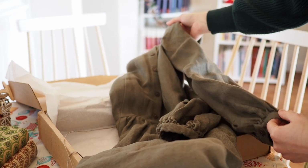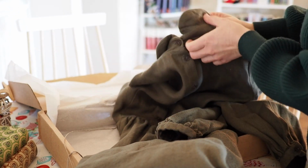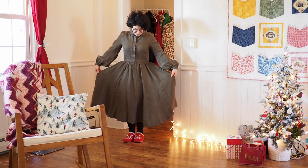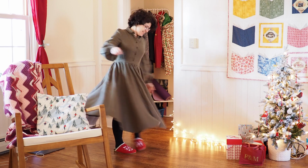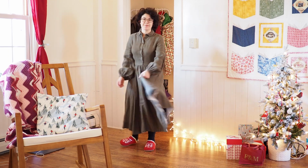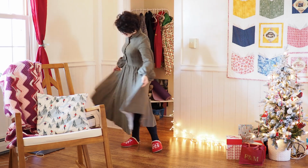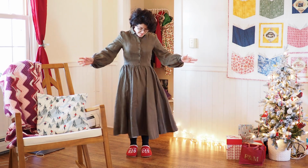Oh, it's got these beautiful, beautiful sleeves. It has a detachable Peter Pan collar. Look at that. So you can have like an oriental collar or the Peter Pan collar. Here it is. Look at this skirt. Look at it. Oh my gosh. It's so gorgeous. In all of the pictures on their website, they deliberately have the models doing the best skirt twirls because the skirt is a major selling point.